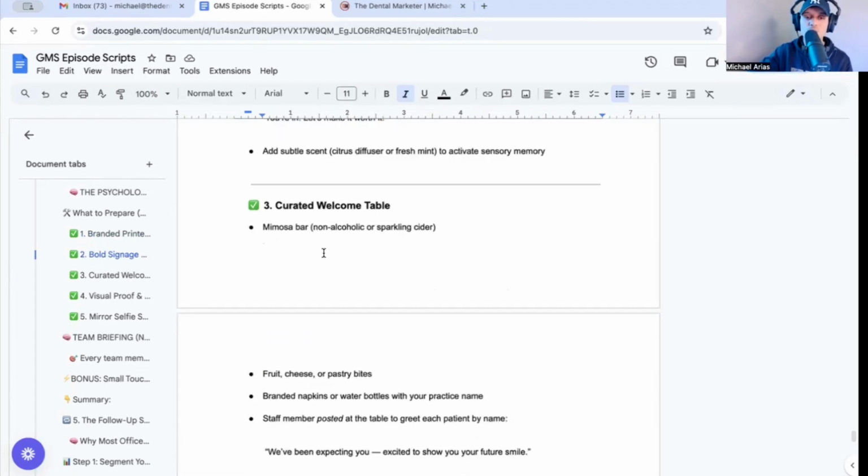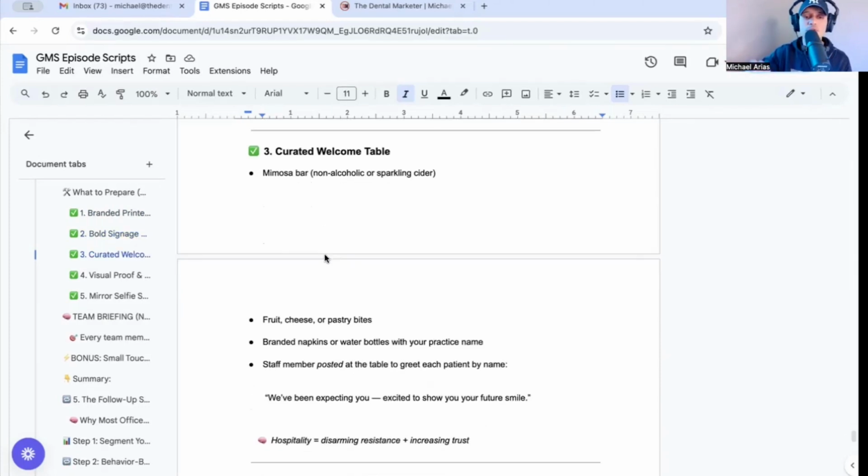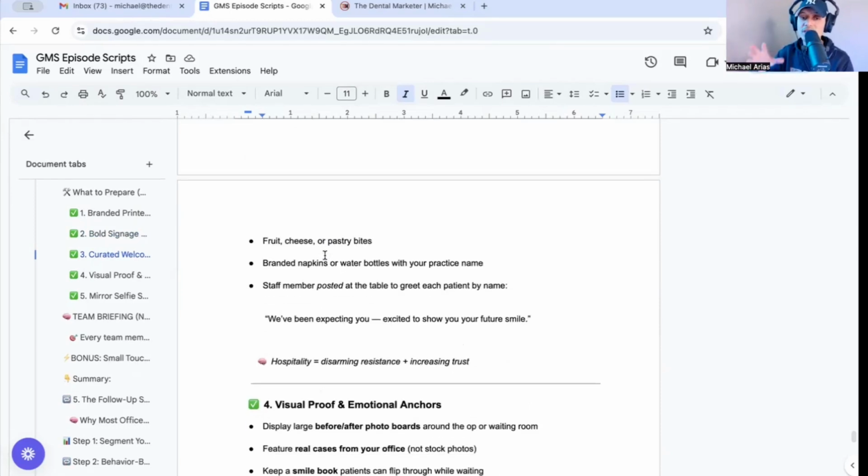Okay, 3, curated welcome table. So your table can be a mimosa bar, non-alcoholic or sparkling cider, fruit, cheese, pastry bites, branded napkins or water bottles with your practice name. Staff member posted at the table to greet each patient by name. Hey, we've been expecting you, person's name. Excited to show you your future smile.